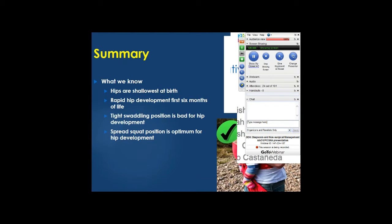So in summary, what do we know? We know the hips are shallowest at birth, and that rapid hip development occurs in the first 6 months of life. The tight swaddling position is bad for hip development, and the spread squat position is optimum for hip development.